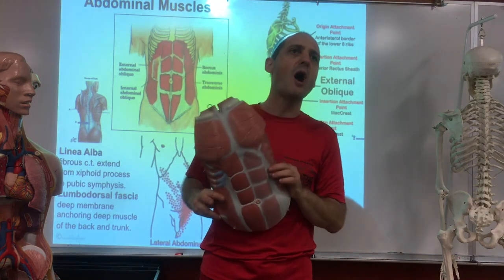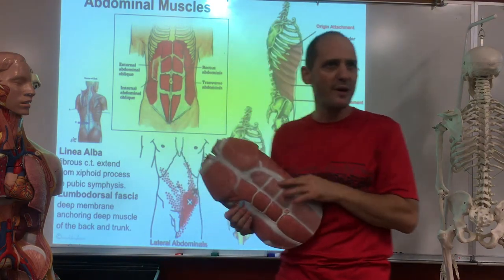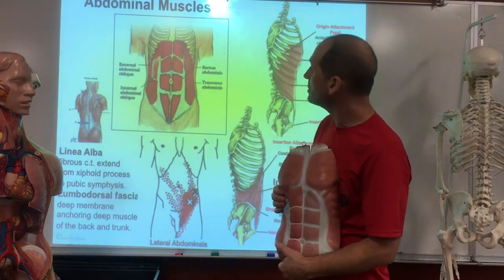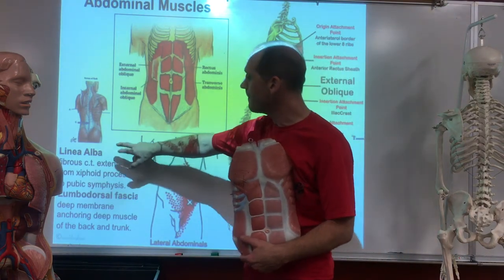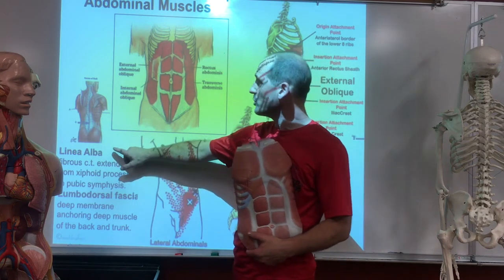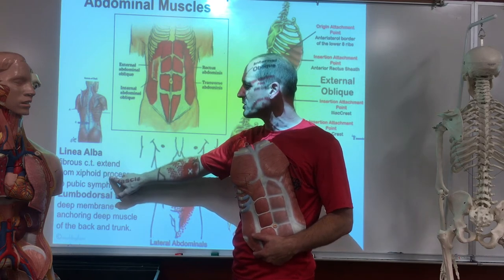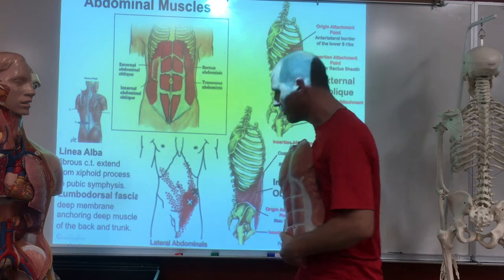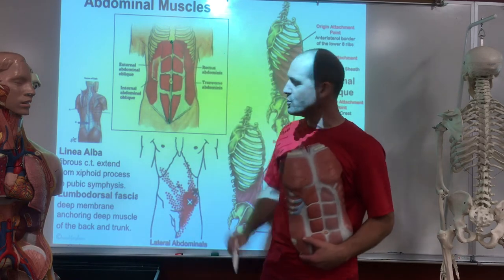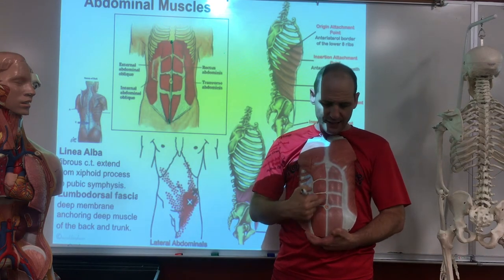If these are the problems during the test, I will help you with this kind of stuff. I'm not going to give you away the muscle, I'll just say, watch out what you're doing. Then you will get it. So when we look at that, we have to identify a few more structures. We have the linea alba, a fibrous connective tissue that extends from the sternum to the pubic symphysis. So that's from right here going right to the pubic bone. It's a thick, thick connective tissue.